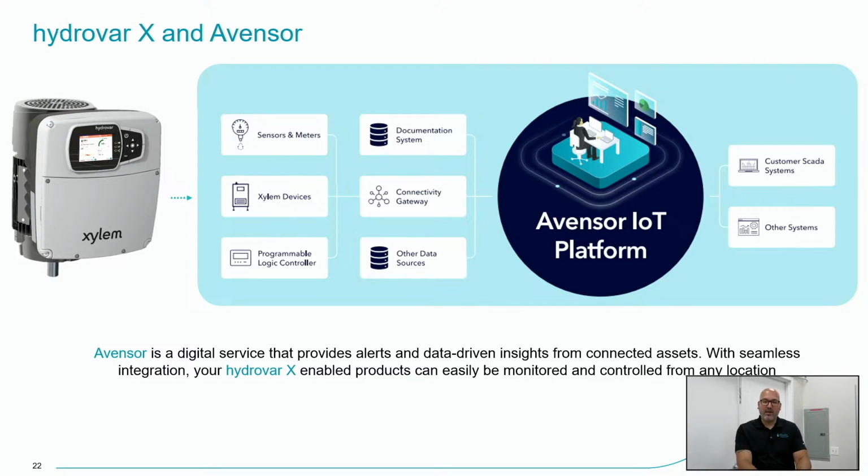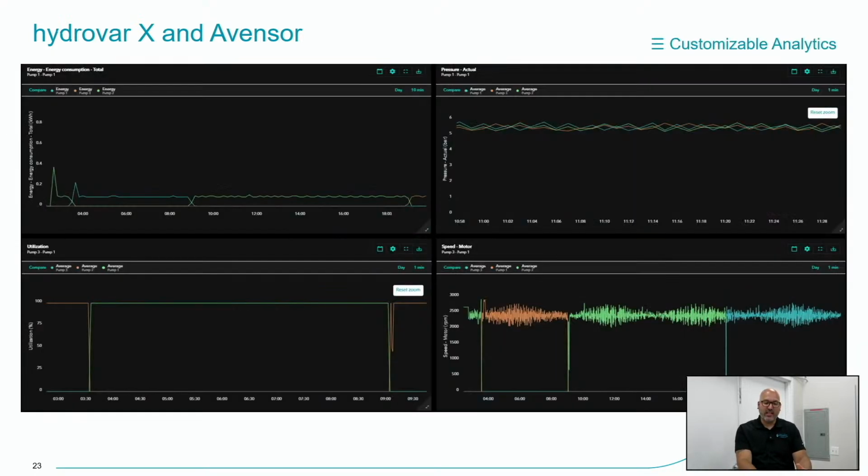So it's just a web-based platform to monitor your solutions. I kind of call it a BMS Lite, right? All of your assets can be stored on this single platform, and you can monitor them here on a single dashboard, which is called Xylem Vue.